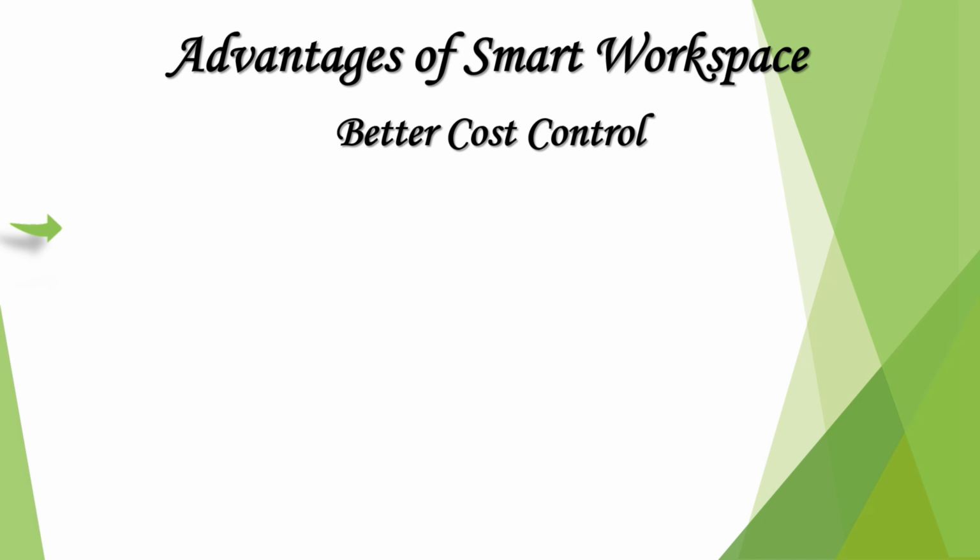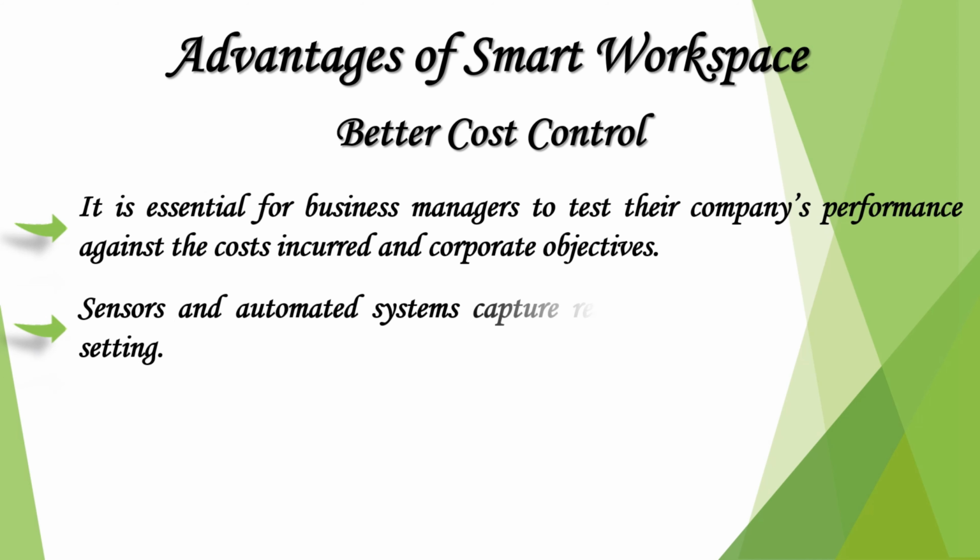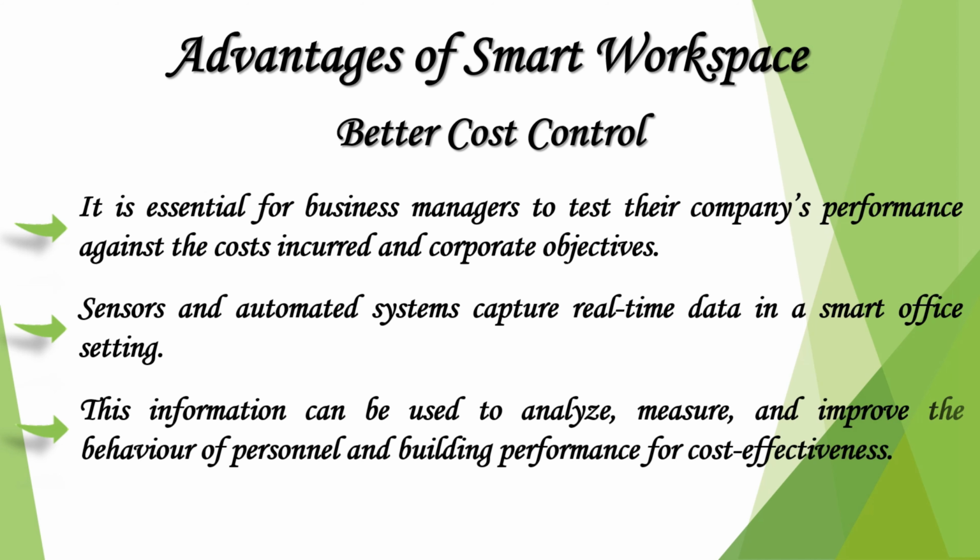Better cost control. It is essential for business managers to test their company's performance against the costs incurred and corporate objectives. Sensors and automated systems capture real-time data in a smart office setting. This information can be used to analyze, measure, and improve the behavior of personnel and building performance for cost-effectiveness.